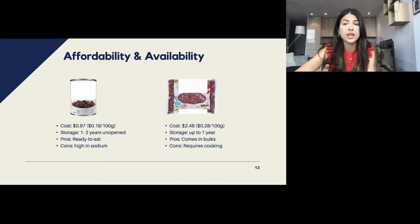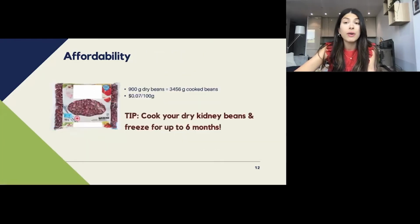For the dried ones, they usually come in bulk, so it's pretty convenient, but they do require cooking and are more time consuming. However, even though the price of both the canned and the dried beans seems similar, once you do the calculations for the amount of cooked beans that you get from a package of dried beans, it's actually much cheaper. So a tip for you guys is that you can save yourself some time, cook the entire package, put it in a Ziploc bag, and then freeze them for up to 6 months.